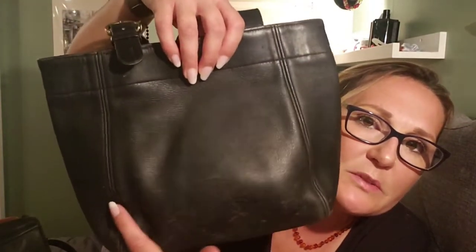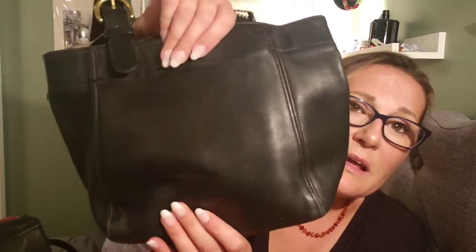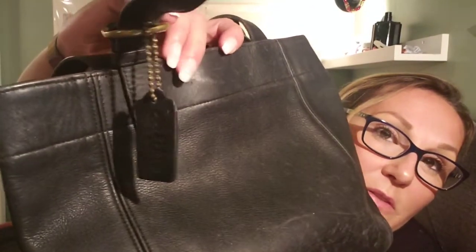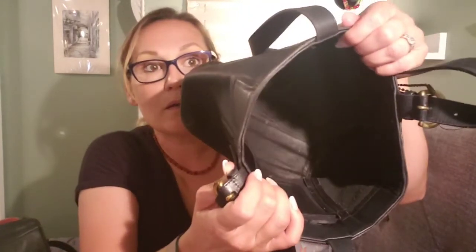So it does have some issues. I have conditioned it, but it does have some scratches. I can condition it again before I send it out if anyone's interested, but it does have some wear. I mean, it's a vintage purse. Someone used it. This side's not as scratched up, and the scratches aren't bad. They're just there. Vintage bag. There's a little scrape right here. So, here's the inside. Alright, so that was those.